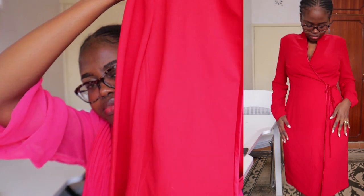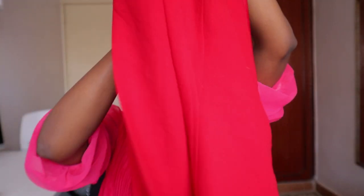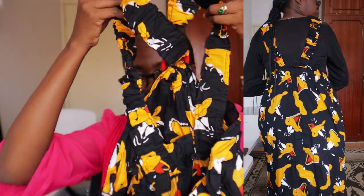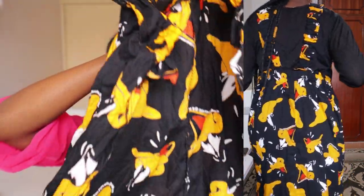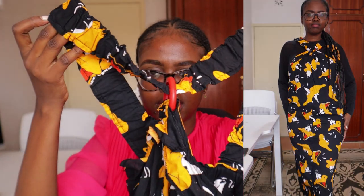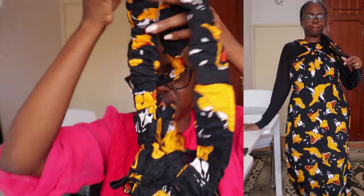Can you see? This one is long sleeve. I just love color for my clothes. This is another one. So this is the front part and this is the back part. But if I put it on, you are going to see how it looks like.